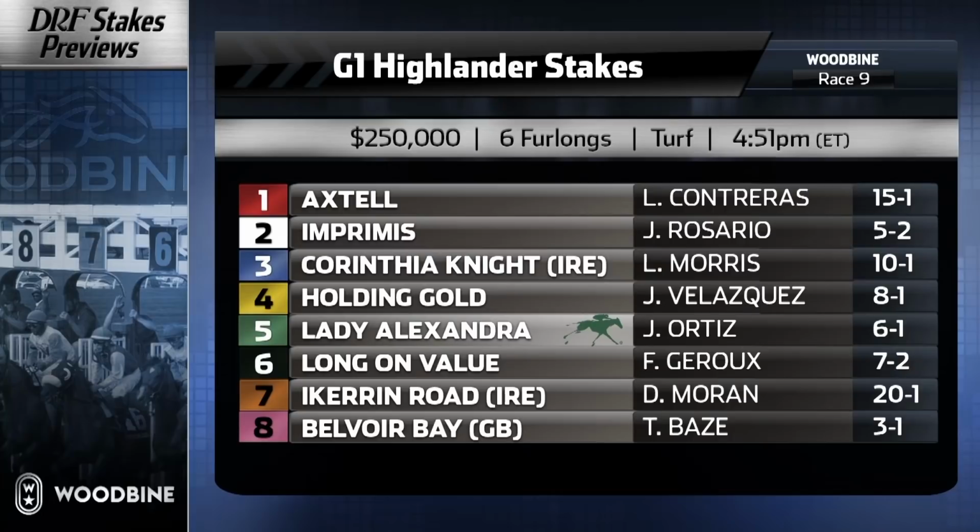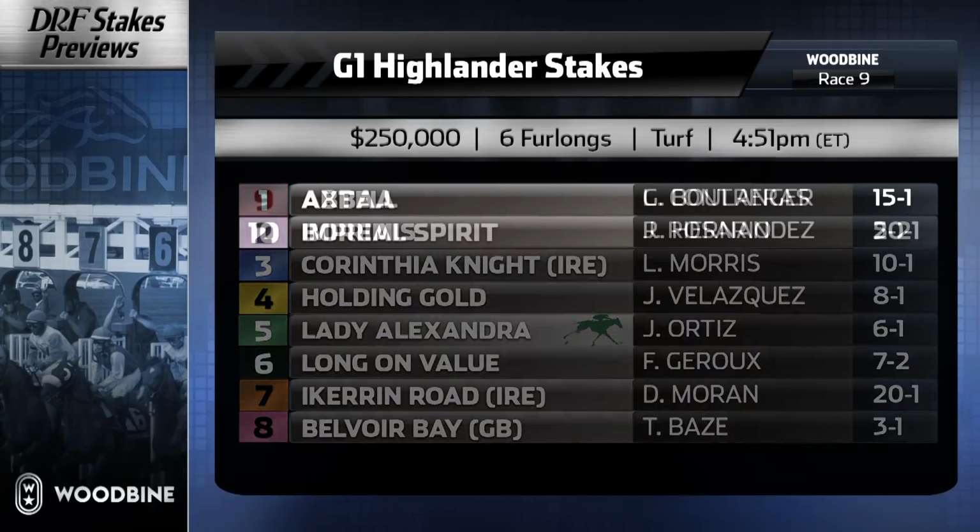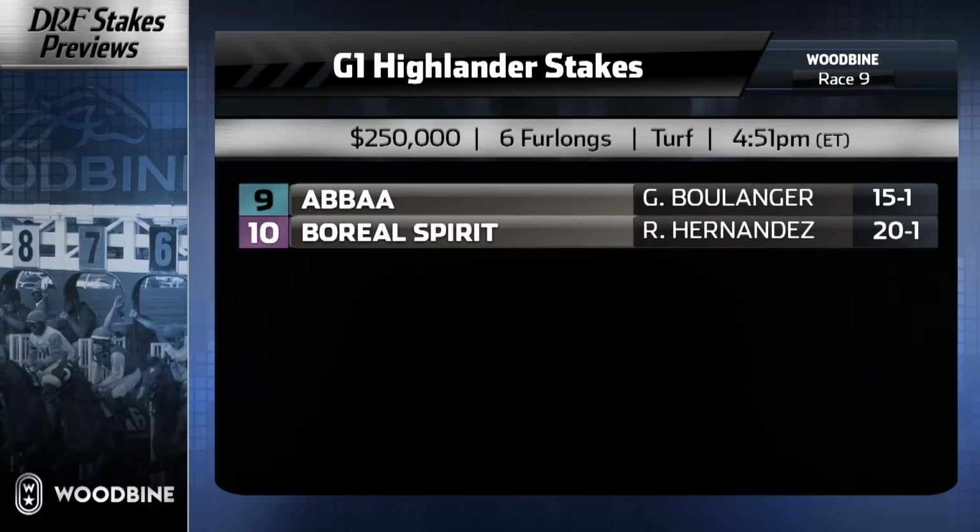Icarin Road last summer and into the fall really got hot over the Tapeta surface with 3 big wins, including a score in the Grade 3 Bold Venture. Like the European horse we've talked about, he just might be better on the synth, although last time out he was in against a salty old-timer in San Nicola Thunder. That horse has earned over $800,000, and Icarin Road might have been compromised by a lack of pace that day. I'm a little bit of a fan of this horse.